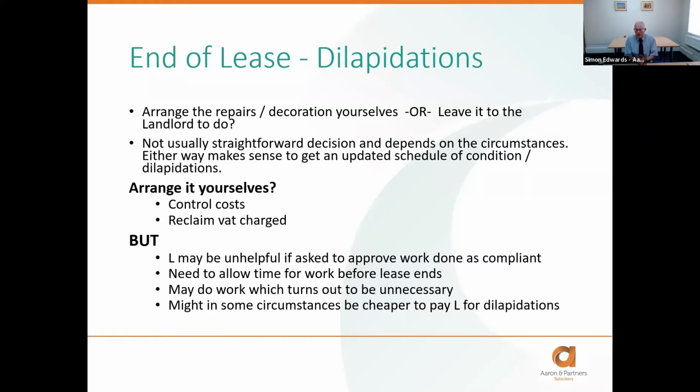So when you get to the end of the lease and there are dilapidations to be dealt with, there's a choice. Do you arrange the repairs and the redecoration yourself, or do you leave it to the landlord to do? It's not a straightforward decision. There isn't usually a right answer, and the answer will depend on the circumstances. Either way, it makes sense to get an updated schedule of condition so you can see what work there is that needs doing. Now, the landlord surveyor will always prepare a schedule of dilapidations.